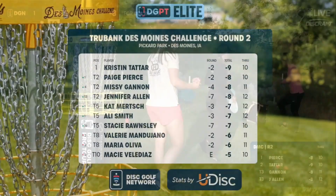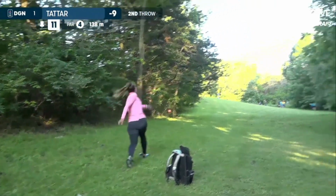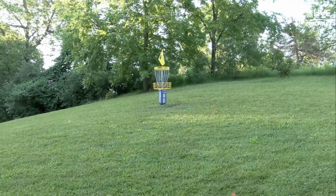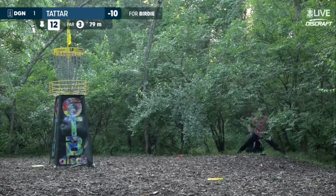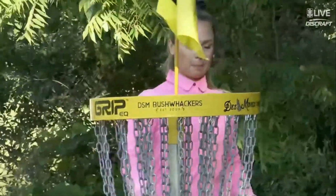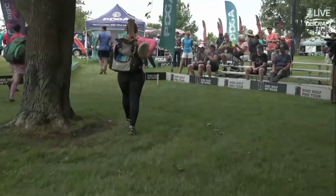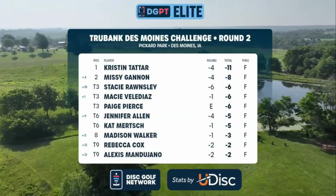Macy's in for bogey. Pierce in for double bogey. And Emily Beach in for bogey. Wow, what a start to the back. Bullseye! Wow, hit. Tattar for her 3rd birdie in a row. She will be safe, but it's going to be hard to get to the basket. Kristin makes that one look pretty easy. Kristin Tattar will have a 3-stroke advantage when she tees back off in less than 2 hours.